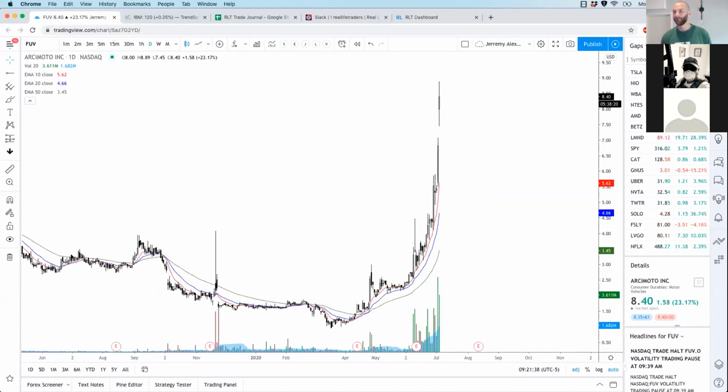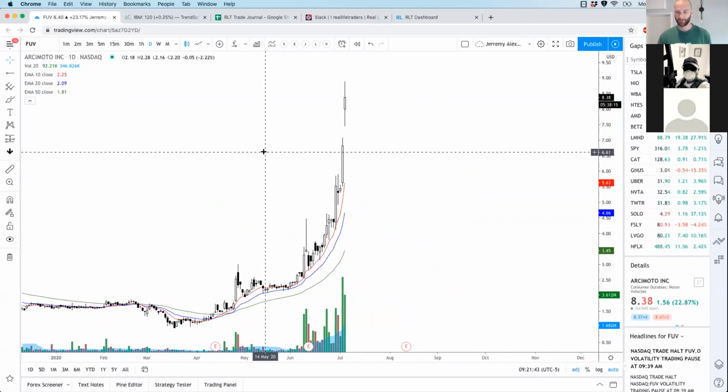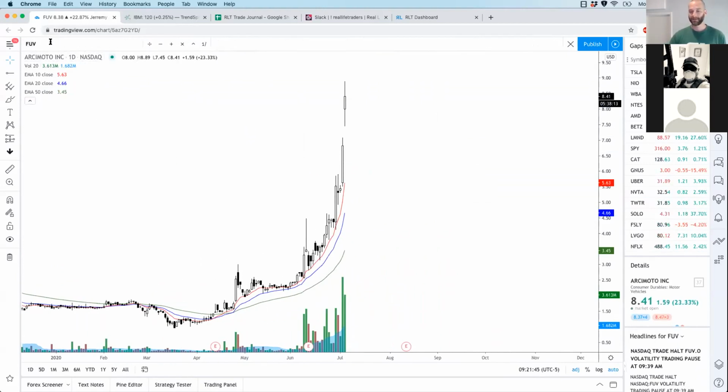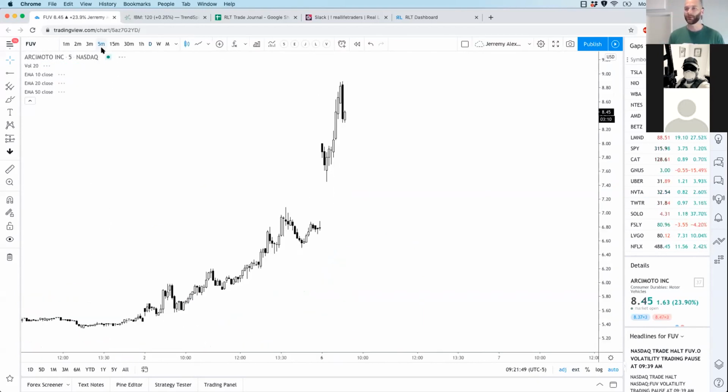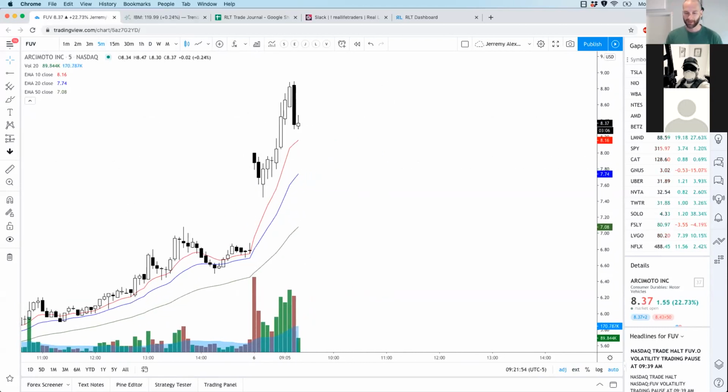AJ says, have you looked at FUV? So yeah, pretty much if it's an electric car company, it's up big today. If it has anything to do with vehicles and electricity, it had a big, big move. And AJ, if I know you, like I think I know you, you most likely played this little hammer, inside candle pattern setup right there, entry there, stop loss there, target there, 1.3 Rs. Well done. Hammer time. Sing it, baby. Can't touch this. Boom, boom, boom, boom.